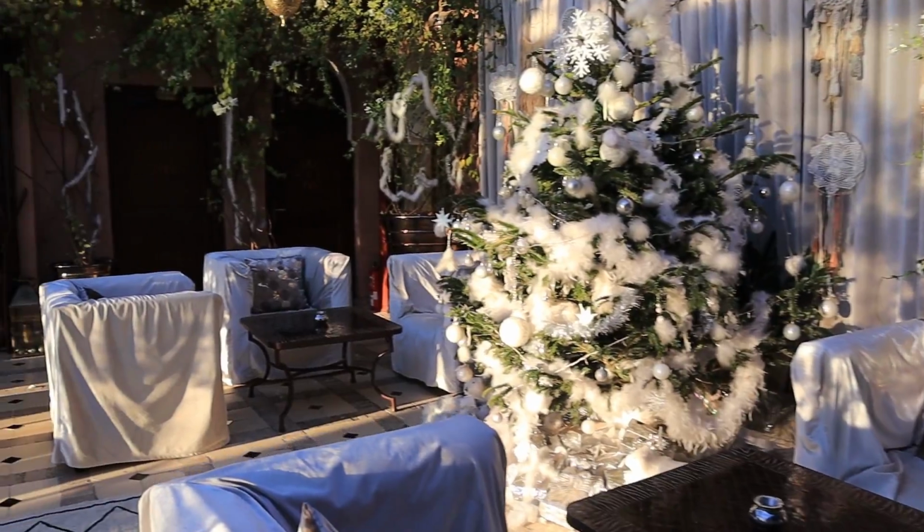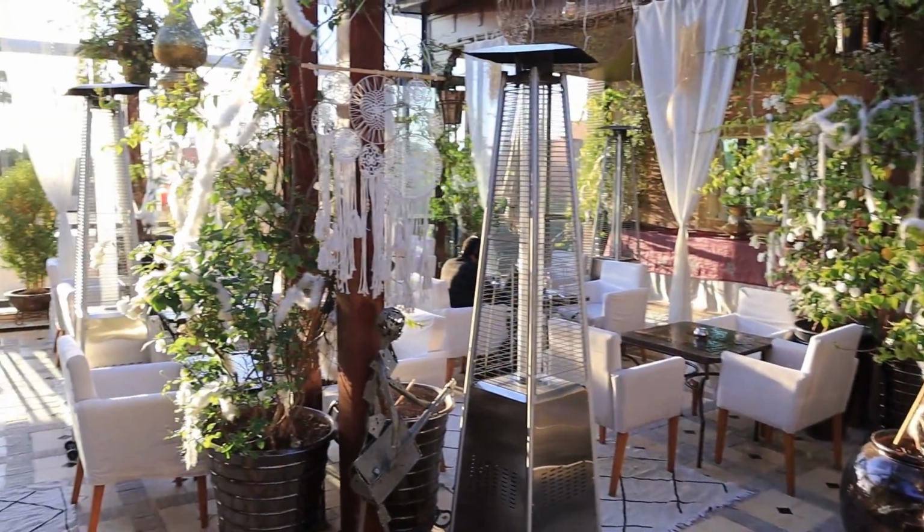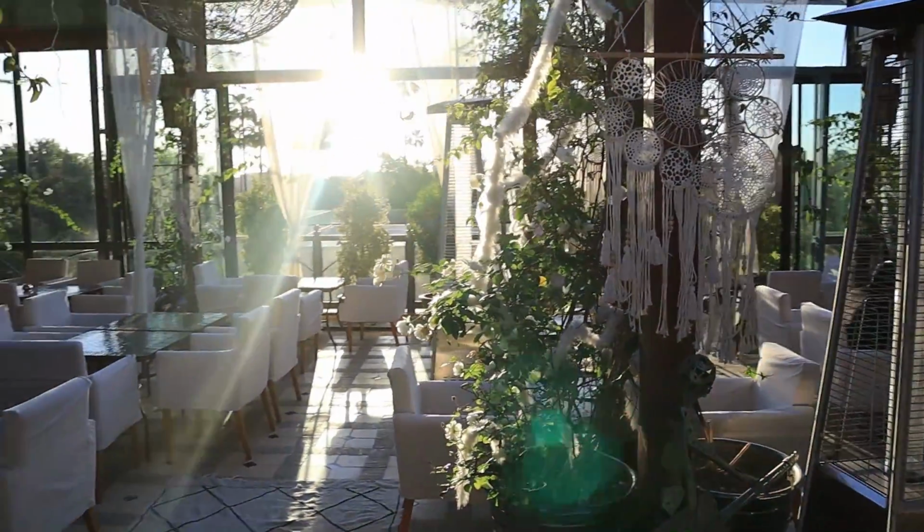On the terrace, they had the Sky Lounge Wow. This is where breakfast was served each morning and where you can enjoy a nice Moroccan wine after a long day of exploring.